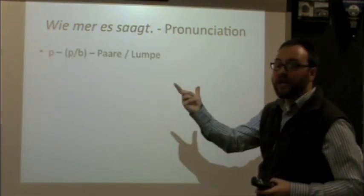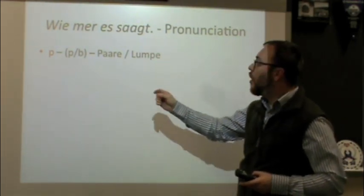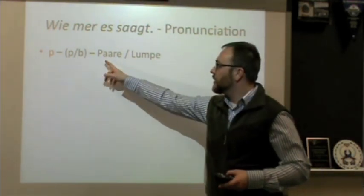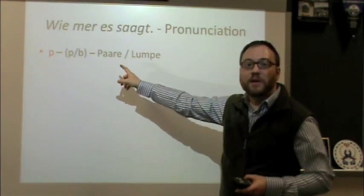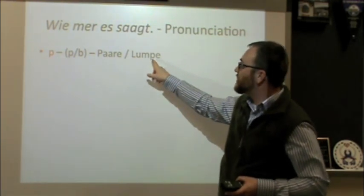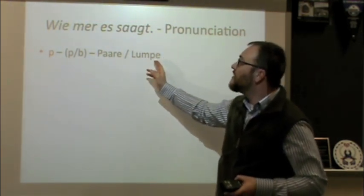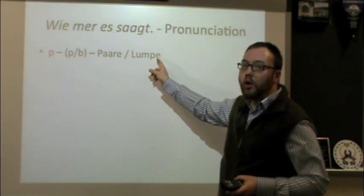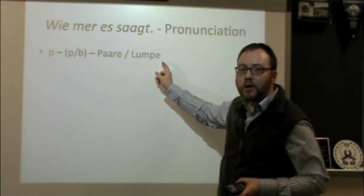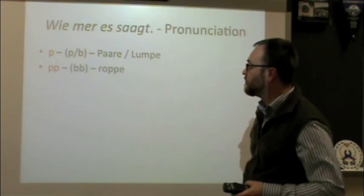Couple more. The letter P in Pennsylvania Dutch can make a P, an explosive P sound like in English, or it can have a B sound depending where it is. If it starts a word like para, then you're going to say the P. Para. But if it's towards the end of a word or before a final vowel, then it takes more of a B sound. Lumpe. You don't say lumpe with a P, you say lumbe. So it has more of that B sound.